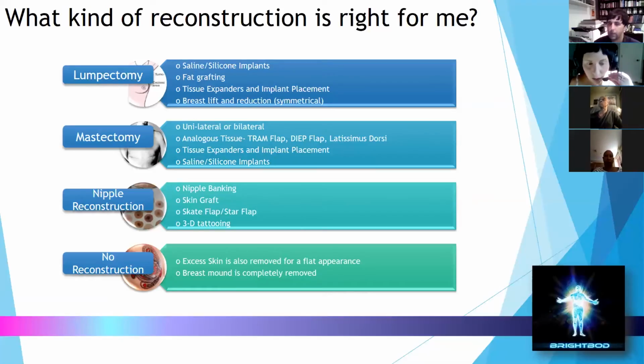In some cases, like we said earlier, some people choose no reconstruction. There are some really fantastic tattoos that I've seen over those flat scars that really represent a person's personal decision about how or if they reconstruct their breast. The breast is completely removed. It's perfectly flat. It's actually a beautiful thing. I have a number of friends who have decided not to do that and have chosen some really amazing tattoos instead. So, very personal decision. Hopefully this gave you some additional information to think about as you undergo your breast cancer journey.